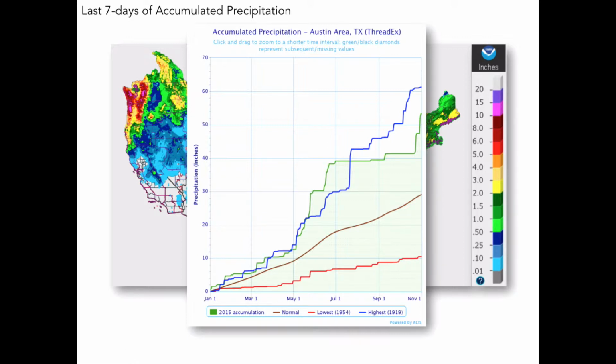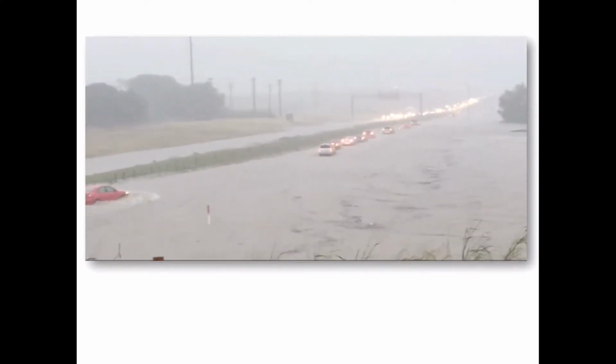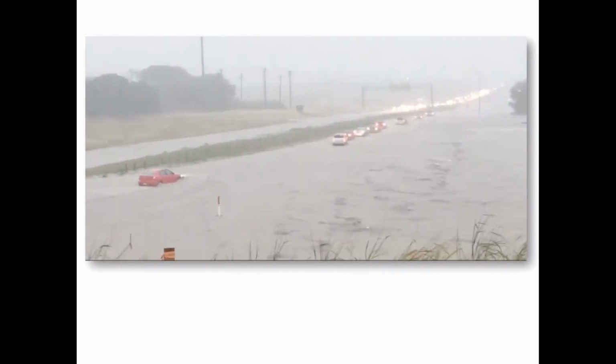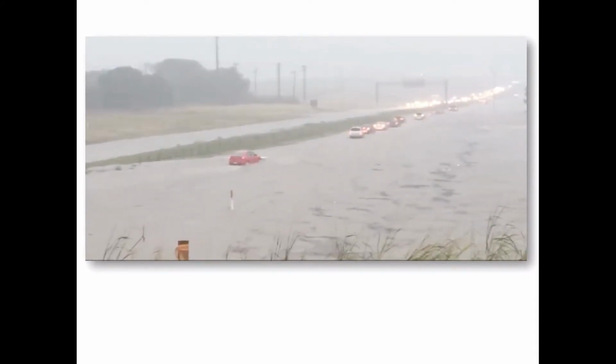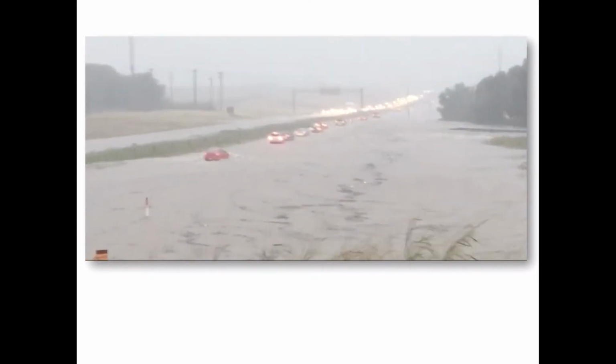Sadly, many were caught off guard and were swept up by the floodwaters. In this video, we can see several cars stranded on 71 as waters flooded the entire road. Traffic was completely stopped on the other side, but a few cars decided to wade through the water, only to stall out and find themselves in need of rescue.